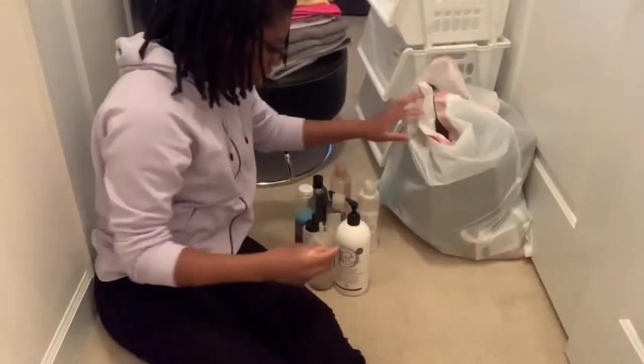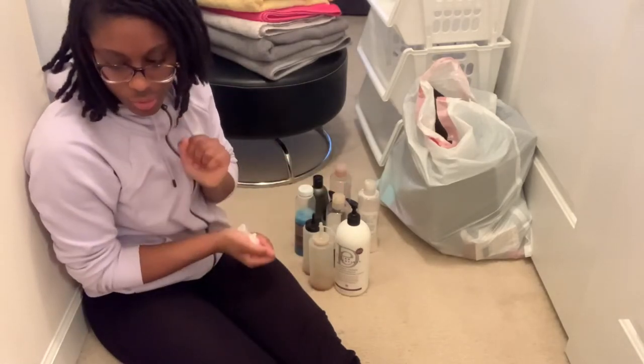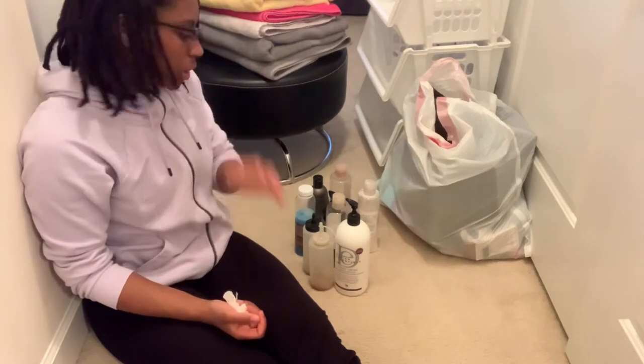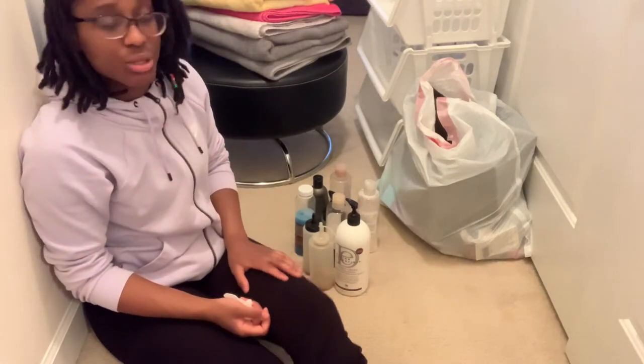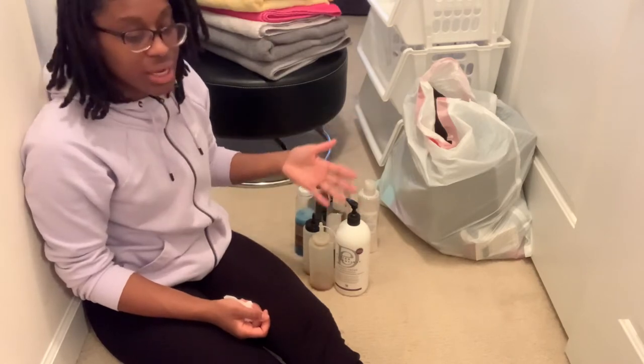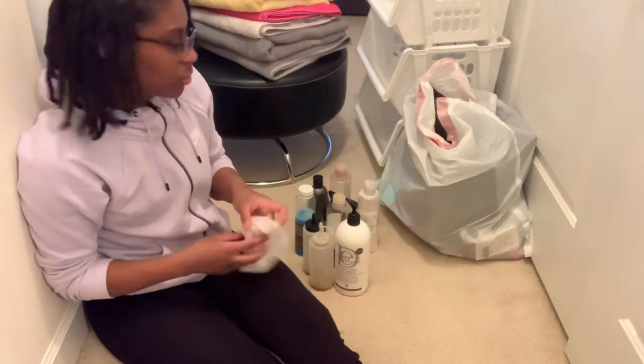Y'all, this is how much stuff I threw away. These are all the products I have left. If you want to see what products I use and live by, make sure you put it in the comment section down below. It's actually time for me to refill on hair products that I use every day. So maybe I'll do a vlog for you guys on where I go and what I do to get them.